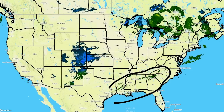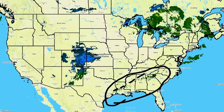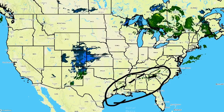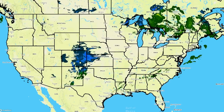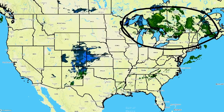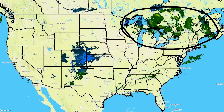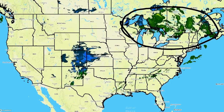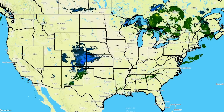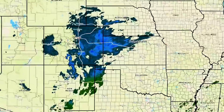We have some isolated and scattered activity here across portions of Texas, Louisiana, Mississippi, and Alabama there, even into Georgia and South Carolina as well. And then as you take a look at our Great Lakes and Northeast regions, you can see that there is just showery activity, mostly rainfall, but some snowfall depending on your location for some of these areas. Now, overall, this is a quieter look, so we're just going to briefly zoom into all these different areas here.